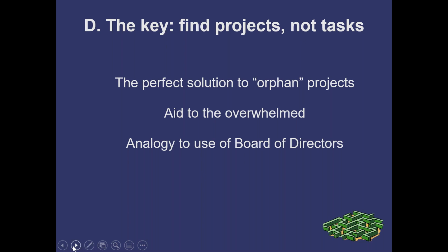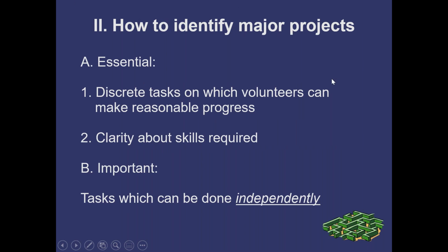So that's the thing that you need to think about when you're looking for projects as distinguished from tasks for your volunteer workers. There are 2 different things that you need to think about in identifying major projects. Discrete items, I say tasks there, which is a big mistake, discrete items on which volunteers can make reasonable progress. I mean, please don't give them something that can never, ever be finished. Why don't you call all of our 83,000 donors and thank them is a bad task for volunteer workers.